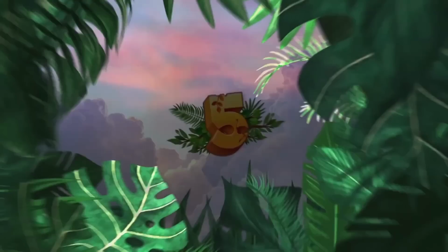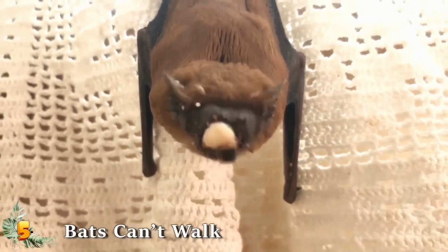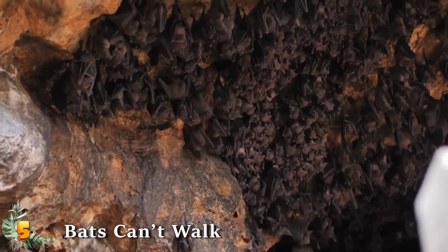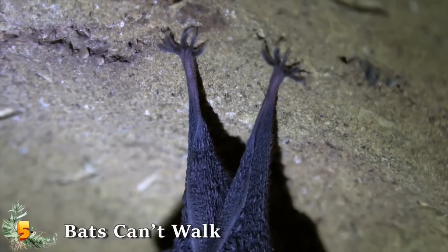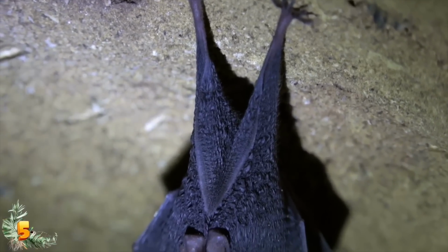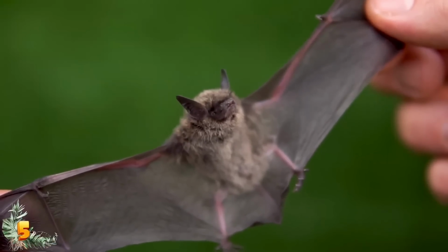Number 5. Bats can't walk. Have you ever noticed that you have never seen a bat walking? You've definitely only ever seen a bat hanging upside down, clinging to the side of something or flapping around with its wings. And it turns out that this is because bats are literally unable to walk. Now get ready for an explosion of facts.